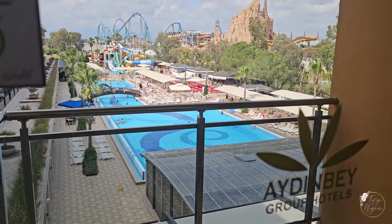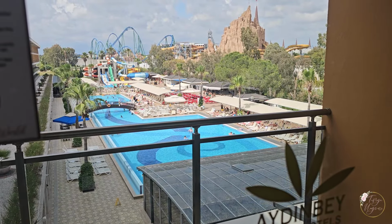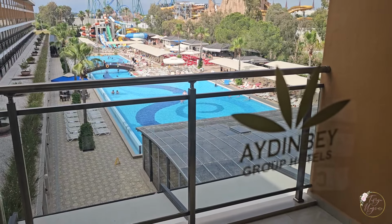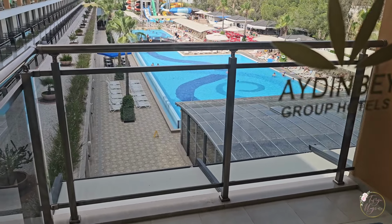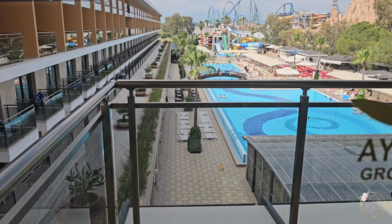There's Land of Legends. There's my favorite hyper coaster, which I went on last time. I'm definitely gonna get on it a couple of times at least tomorrow, inshallah. And we have a couple of pools, some slides, all looks really nice. And my nephew is somewhere along there, one of those rooms.